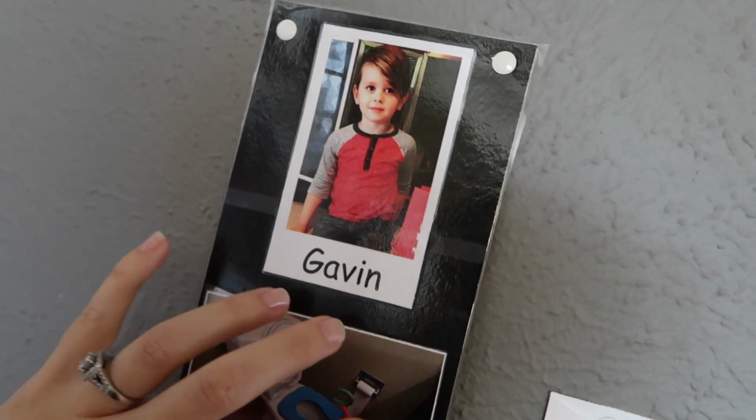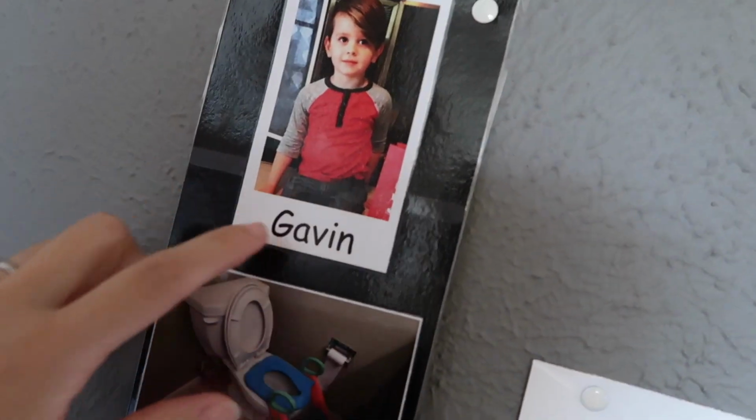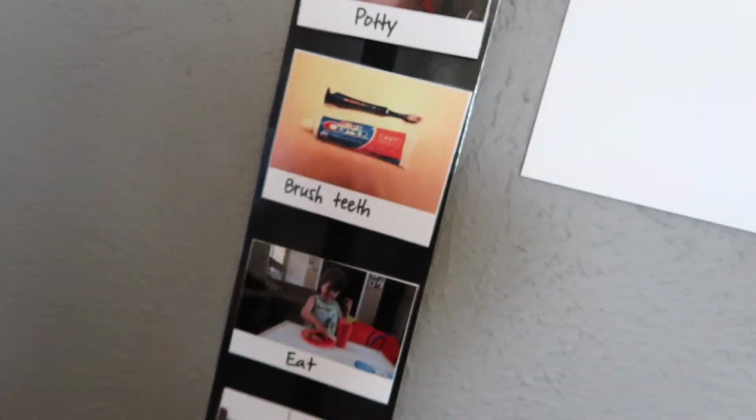Okay, so this is just the first part of the morning, not even half of the morning. So we got potty, which he hasn't gone yet, brush teeth, which we have not done yet, eat breakfast, which we have not done yet, and then he gets some swing time before OT and the rest of the midday schedule gets on here. And then here's his little envelope. He'll just pretty much take it out, put it in, and then once all of these are done, then we'll put in the next set of four.